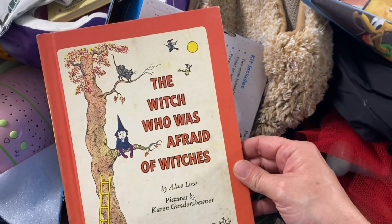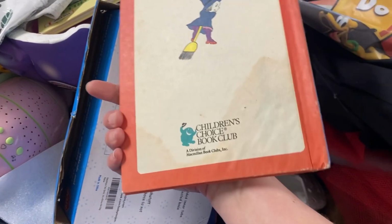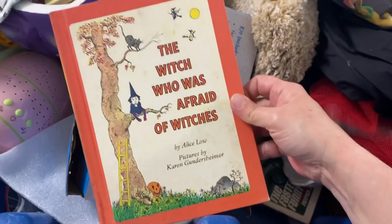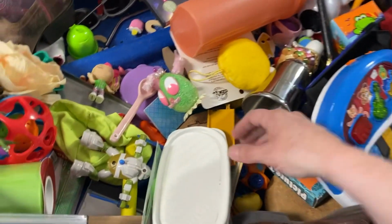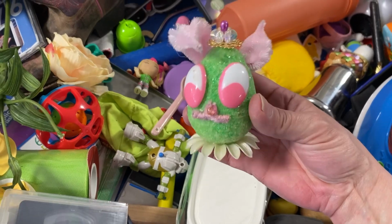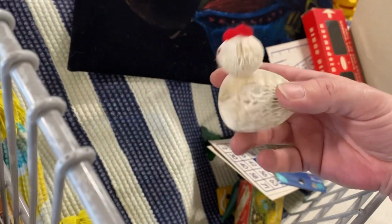It's a hardback book. The witch who was afraid of witches, but unfortunately, it's pretty rough. That is so cute. Adorable. Ooh, I'm super glad that I came and looked in these bins before they took them away, because these are the next ones that they're going to take away, because I found some really stinking cute Easter things in here. Like, this isn't really Easter, but isn't that cool?